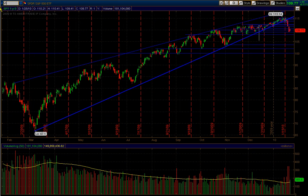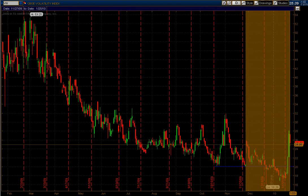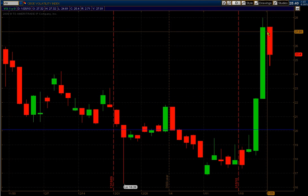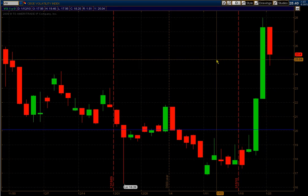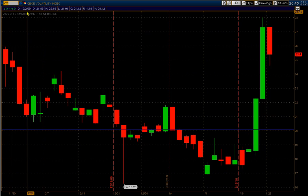Let's take a look at the market internals. We have the VIX dropping 7% today, but after this huge run-up, that's not too much of a pullback on the VIX. 7% is big for such a small up day in the markets, but we are still well above 25 here. So fear is still here in the markets. We'll have to see what happens over the next couple days with Bernanke and some other news that's coming out.